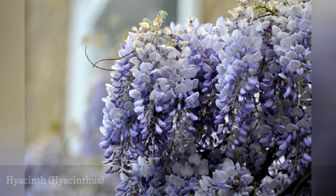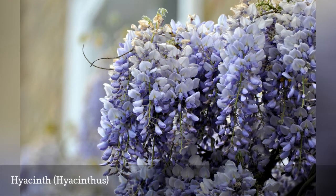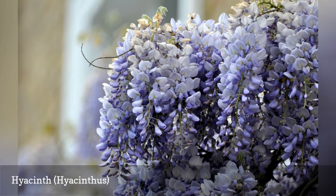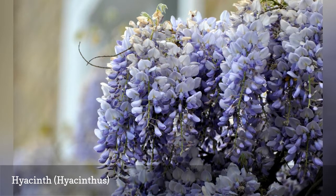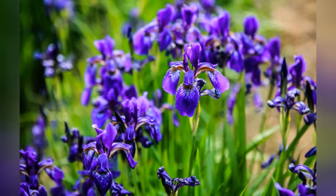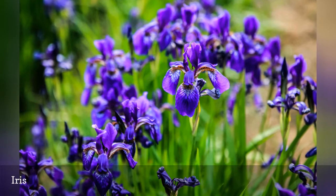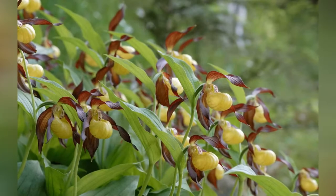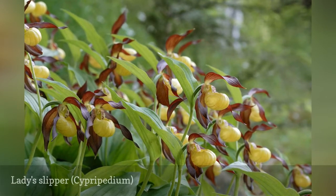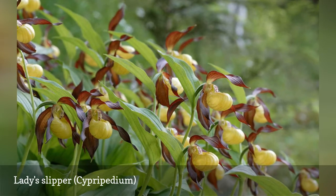About 6% of the hyacinth bulb is composed of calcium oxalate crystals. Although tiny, these crystals are sharp and can irritate skin on contact. They can also become airborne and cause rashes on other areas of skin. Iris rhizomes contain a substance called irisin, which can be toxic if ingested and can also cause a mild skin rash on contact. The stems and leaves of lady's slipper are covered in coarse hairs that can cause skin rashes when handled. Photosensitivity can also occur.